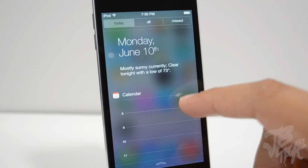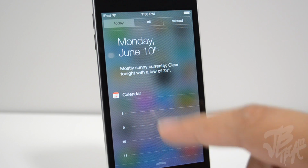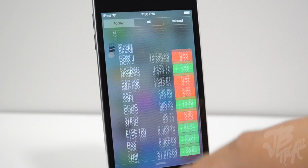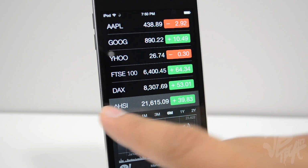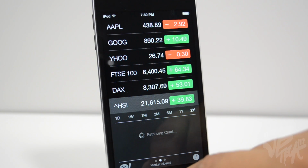I think it's still a little messy, and I kind of hope they fix this. I don't know, it just feels weird compared to previous, of course, but maybe it just takes some time to get used to. But anyways, here is the Stocks app. If you were interested in the Stocks app, it is designed differently a little bit. We got different colors and things, but I really don't care about stocks.